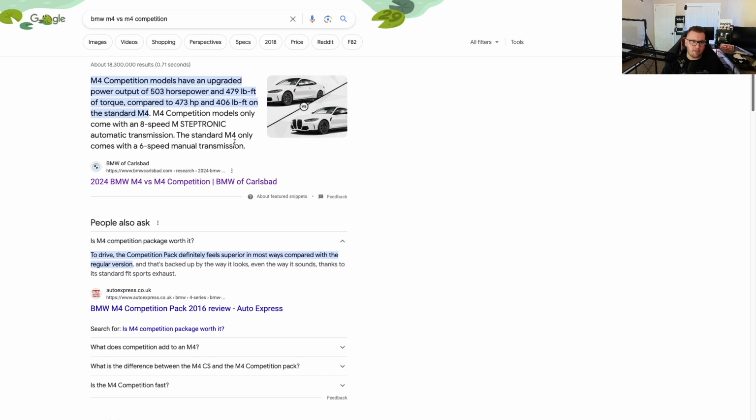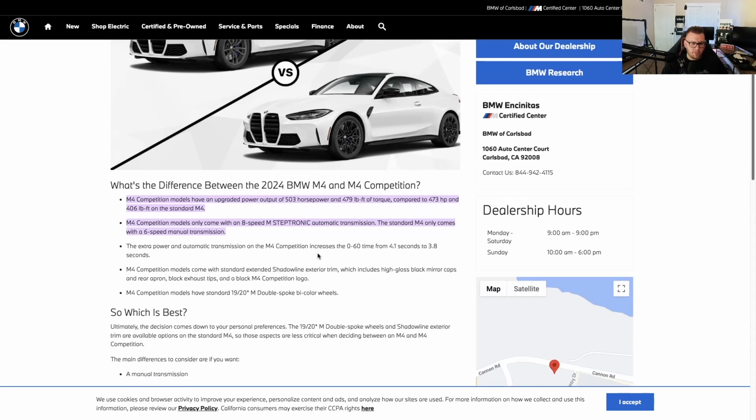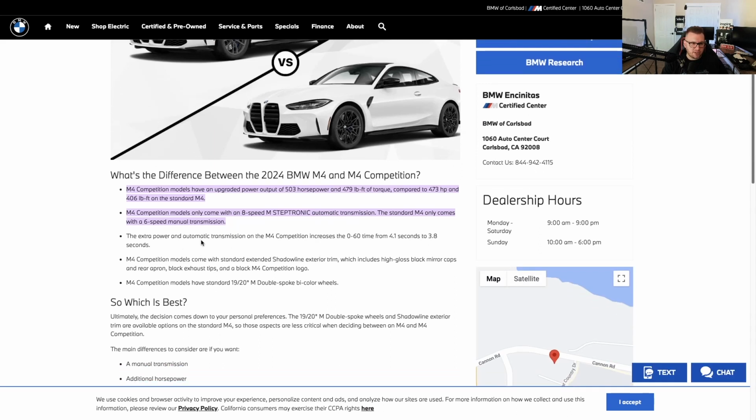Now the standard M4 only comes with a 6-speed manual transmission, okay? So if we go ahead and we open that up, we can see a little bit here. The extra power and automatic transmission on the M4 Competition increases the 0 to 60 time from 4.1 seconds to 3.8 seconds. It's pretty good.